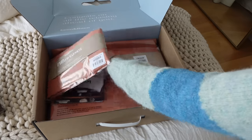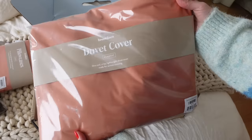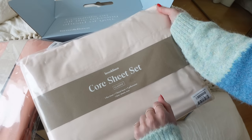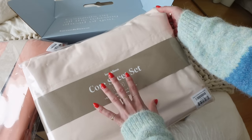So let me show you the bundle that I got. I got two pillowcases in the color Canyon Clay. Then I got a duvet cover also in Canyon Clay. And then I got the core sheet set, which includes a flat sheet, fitted sheet, and two pillowcases in this gorgeous ballet pink color called Rosebud. Also, because I am absolutely obsessed with Brooklinen silk pillowcases for the hair and skin benefits, I got two new silk pillowcases in Rosebud. Also, I have six pillows on my bed and the bundle came with four pillowcases, so I wanted to get two extra ones.